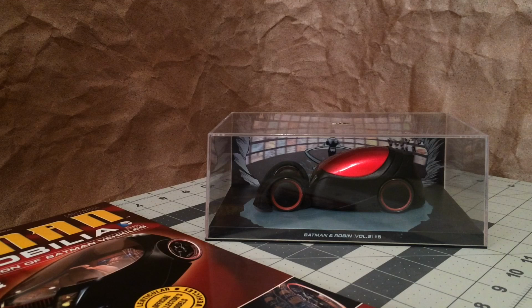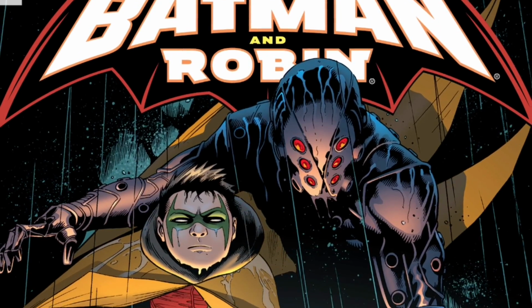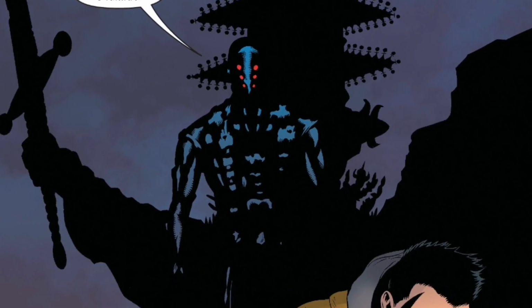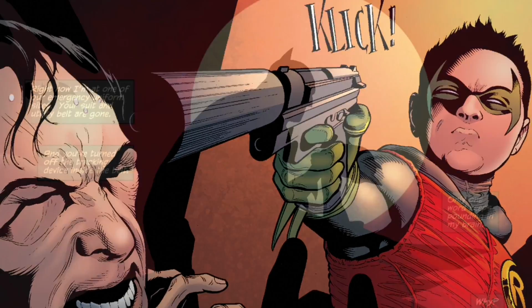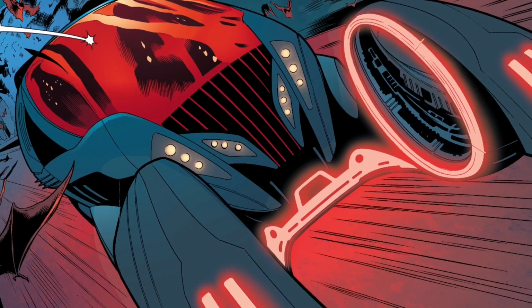Now, the story arc that this Batmobile comes from in Batman and Robin number 5 deals with Batman searching for Damien. At the beginning of the New 52, the main antagonist for Batman and Robin is a character from Bruce Wayne's past who goes by the name Nobody. Long story short, Nobody ends up having an influence over the then 10-year-old Damien, and Damien seemingly runs away with him in favor of a more violent vigilante approach. And Batman, of course, is determined to find and rescue Damien from Nobody's influence, so Batman goes searching for his son in this futuristic-looking Batmobile.